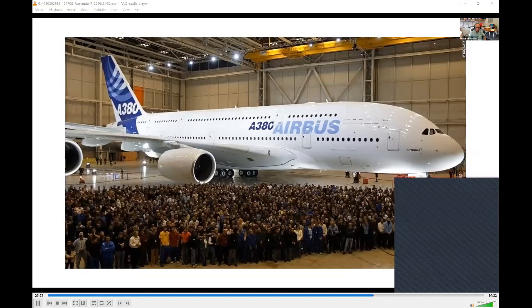Now you have been paying attention to this monstrous airplane, but take a look at the monstrous building that this monstrous airplane is in. I mean, this is a very, very large building. And you can see here the columns of the building. You can see the roof structure of the building.